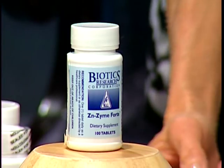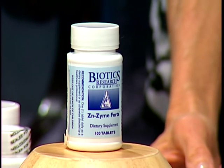Zinzyme Forte. Zinc is critical. If you heal slow, large pores on your face, if you crave sugar, memory problem, if you're a man that has pain in your heels, it's zinc.